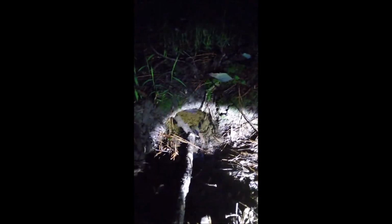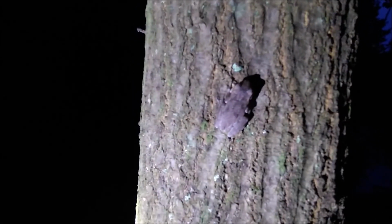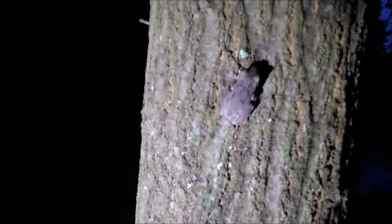Frogs. Always has to be frogs. There's a frog. I'm not sure what kind of frog that is. If I had service, then I'll know what kind of frog that is. I'll probably look it up when I get back on the road. Anyway, there's my first frog out here in Conecuh National Forest. That is actually pretty cool. See a frog here. That's so cool. I'm trying to get a good shot of it, but my shadow's in the way. Shadow away. There we go.